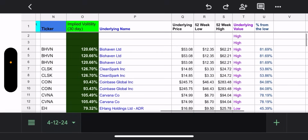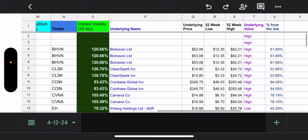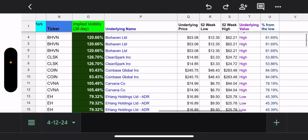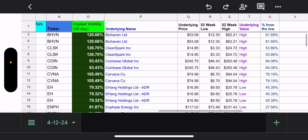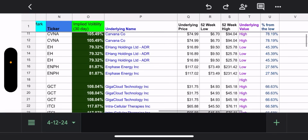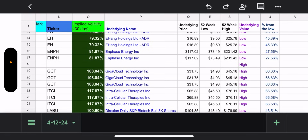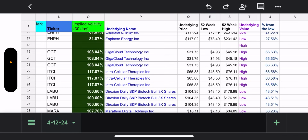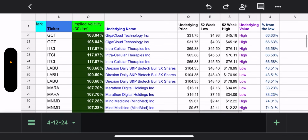So now look at the IVs. All right, so let's see who's over 100%. Biohaven, 120% implied volatility. CleanSpark, 126% implied volatility. Carvana has 105% implied volatility. That's insane. GigaCloud, 108% implied volatility. Intracellular Therapies, 117% implied volatility.